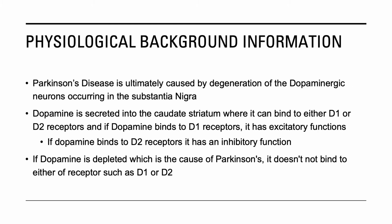So let's talk about the release of dopamine now in the regular physiological function. Dopamine is secreted into the caudate striatum, where it can bind to either D1 or D2 receptors. If dopamine binds to D1 receptors, it has excitatory functions. If dopamine binds to D2 receptors, it has inhibitory functions. Now, if dopamine is depleted, which is the cause of Parkinson's, it does not bind to either of the receptors, D1 or D2. With this depletion of dopamine, there is obviously an impairment of regular physiological function. So now we can move on to the pathophysiology of Parkinson's disease.